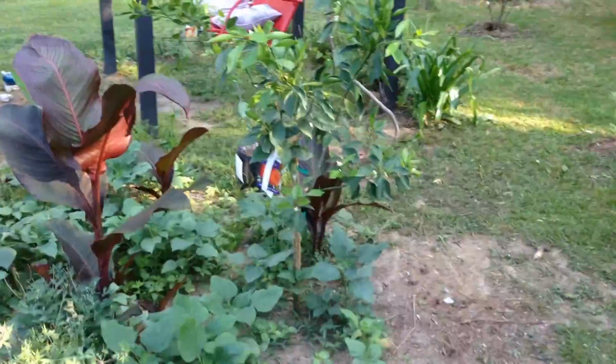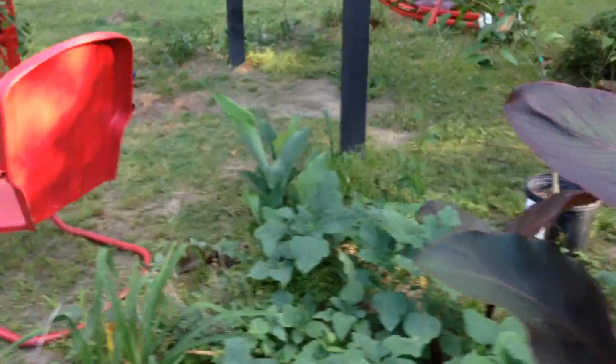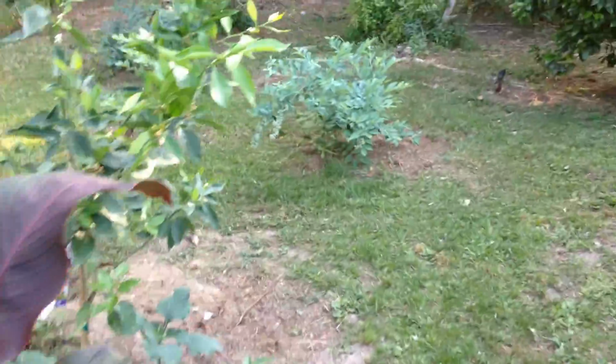I have an overabundance of Mexican sunflowers come up in my little garden here. I'm gonna have to thin them out, but they're gonna be really pretty this year.